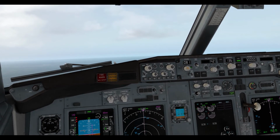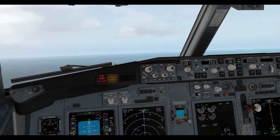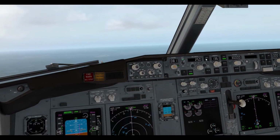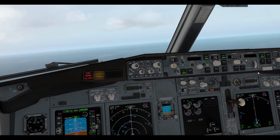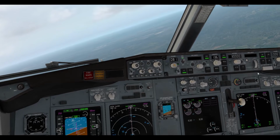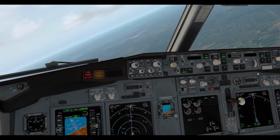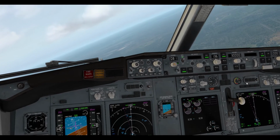And with that, we can go ahead and set our speed to 250 knots. We can arm our auto throttle, speed, VNAV, and our autopilot. And with that, we are on our way to Tucson.